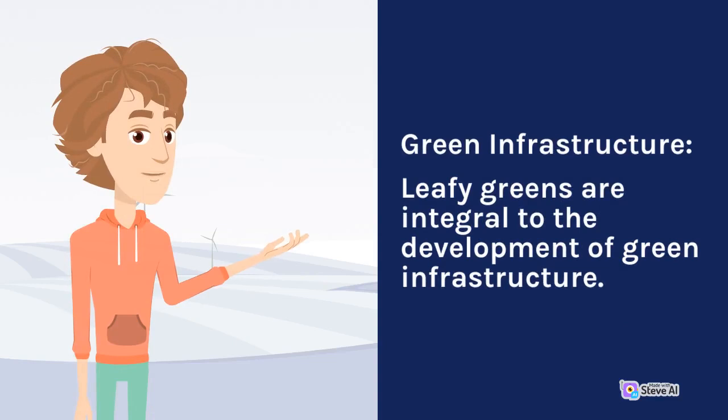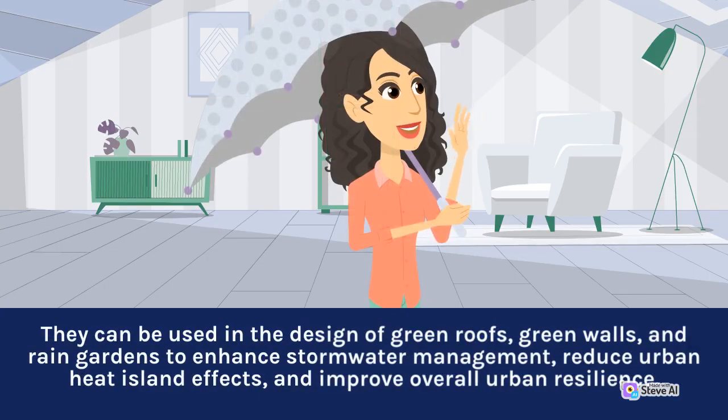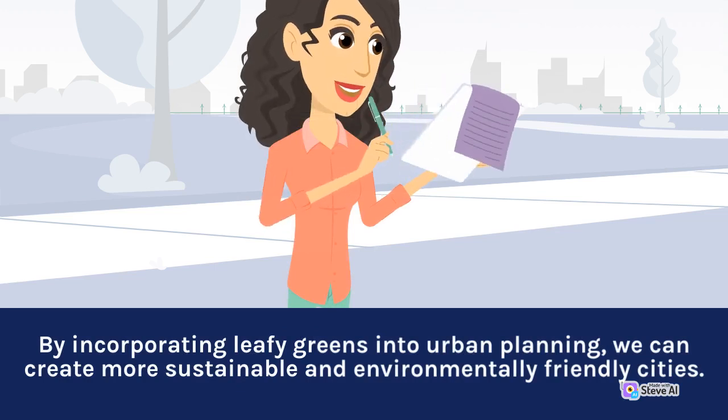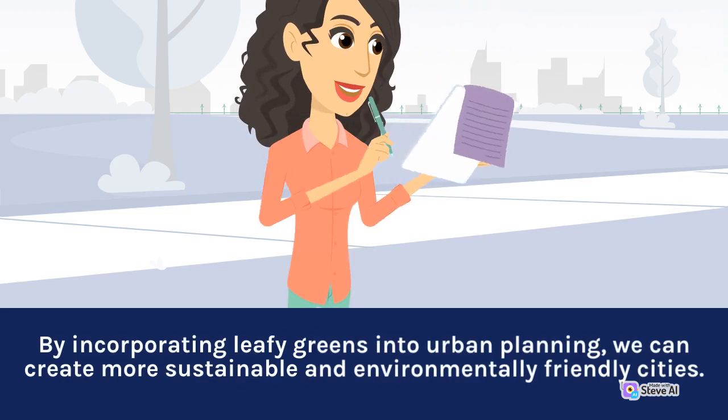Green infrastructure. Leafy greens are integral to the development of green infrastructure. They can be used in the design of green roofs, green walls, and rain gardens to enhance stormwater management, reduce urban heat island effects, and improve overall urban resilience. By incorporating leafy greens into urban planning, we can create more sustainable and environmentally friendly cities.